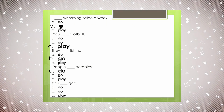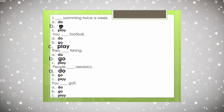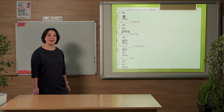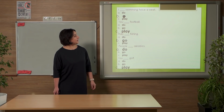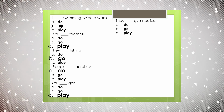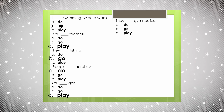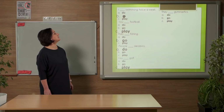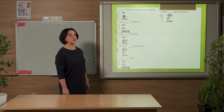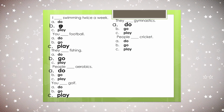Let's move on. Okay, golf. Golf. A ball, a game, a competition. So then it's play. Right you are. Okay, one more. Gymnastics. Gymnastics. Again, no ing. Well, but sometimes a ball. But that's not a game. Right, then you need do. They do gymnastics.